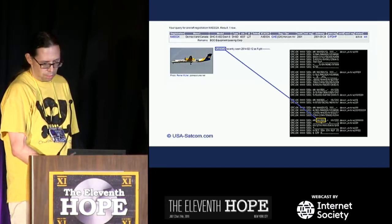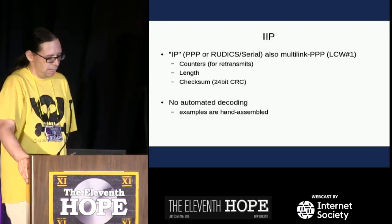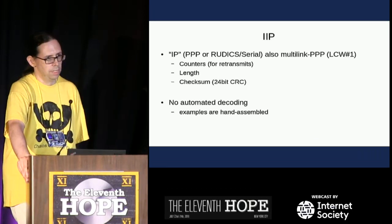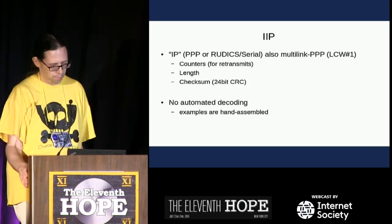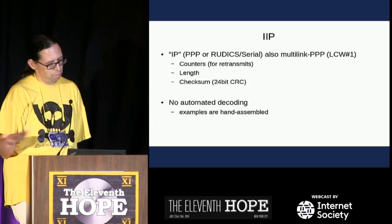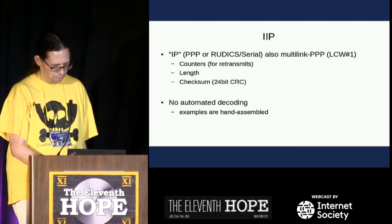Then we come to the next frame type, which I call IP frames, which are data frames. They contain either PPP or what Iridium calls RUDIX, which is just a packet-based connection. Those packets contain a counter, a length, and another checksum, this time a CRC. There's no automated decoding in our toolchain yet. All the examples that you see have been hand-assembled from the raw data.